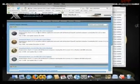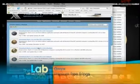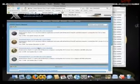You're going to want to get the Panther version, because you're running Panther. But notice they have versions for all the operating systems: Jaguar, Panther, Tiger, and Leopard. So download the Panther version. And what it does is very straightforward. It just forces a log cleanup.